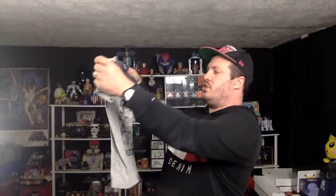All right, looks like we're coming down to the wire here on this second to last bag. Oh, here's another one of those Lego Star Wars tees, but this one is a child's. I'd love to find like an OG.